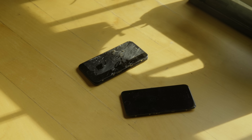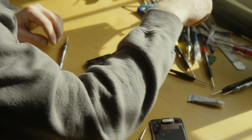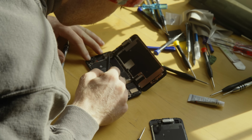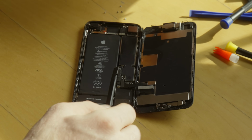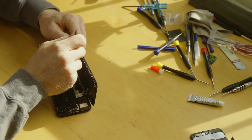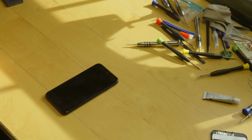And just because I'm curious and the screens for these older phones are like $10, I ordered one and put it on. Got the new screen. The day of, I plugged it into my truck and it came on. Just couldn't see anything because the screen's so cracked. There's that one. Alright, it's that simple. Let's see if this thing turns on.